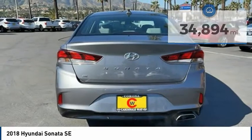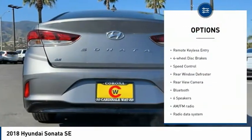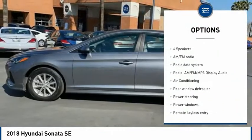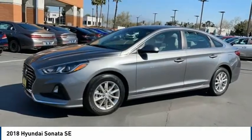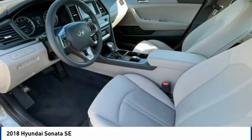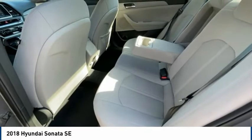Here are some of this vehicle's great options: electronic stability control, alloy wheels, brake assist, traction control, remote keyless entry, four-wheel disc brakes, speed control, rear window defroster, rear view camera, Bluetooth. This vehicle offers reliability and good looks at a great price. So come in and take a test drive today.